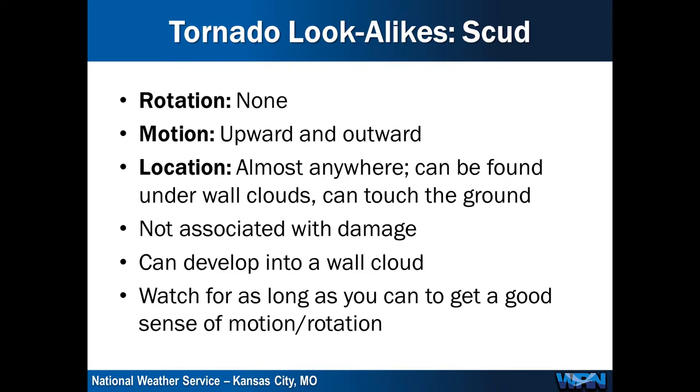You might see it underneath a wall cloud. You might see it looking like it's touching the ground, or it can be underneath stratus under something that's not even a storm. So you can see this almost anywhere, but especially when it's underneath a thunderstorm or underneath a wall cloud, that's when it starts getting mistaken for something a little more hazardous. Scud is not going to be associated with damage, but it could develop into a wall cloud. You saw a few examples of that before. So definitely something to keep an eye on, just not something that's severe at that time.